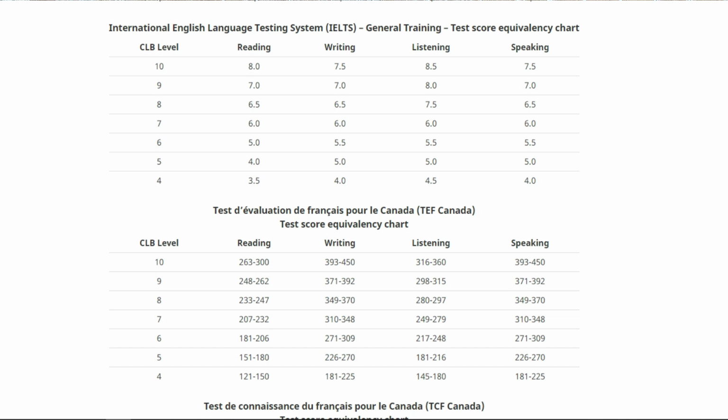Now moving towards IELTS, which is the more widely taken exam. So for this, again, as I mentioned, CLB levels are from 4 to 10, and for each of the modules there is a corresponding score. It sort of varies, so we'll start from the lowest, CLB level 4. CLB level 4 means that in reading, you have a score of 3.5, in writing, a score of 4, in listening, a score of 4.5, and in speaking, a score of 4. Whereas if we move up and we see CLB 7, which is the requirement for express entry, it means 6 in reading, 6 in writing, 6 in listening, and 6 in speaking.